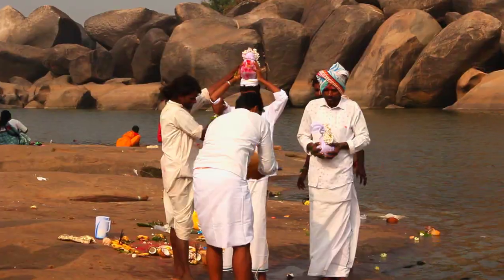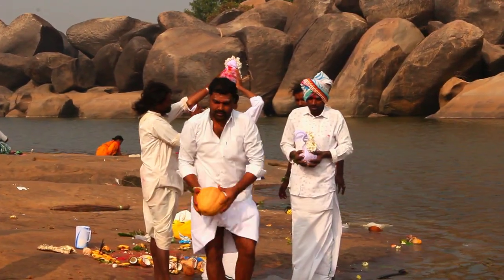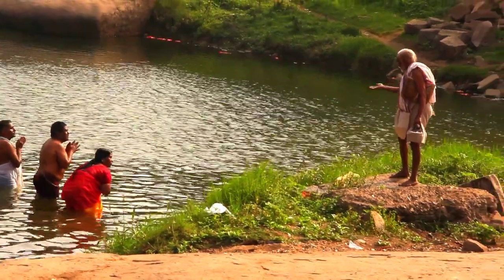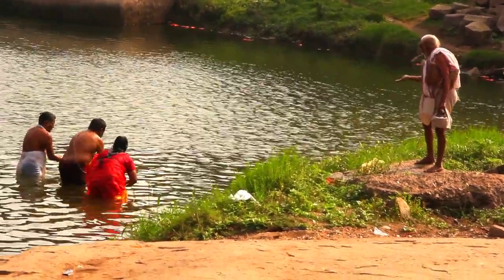Many people were offering their prayers and performing some rituals at the riverside.